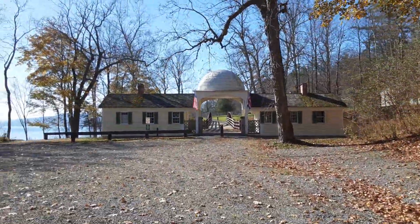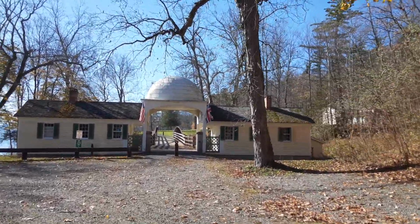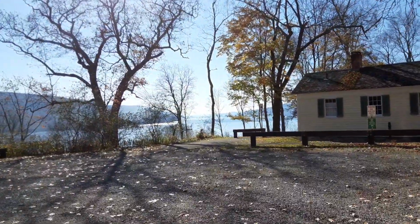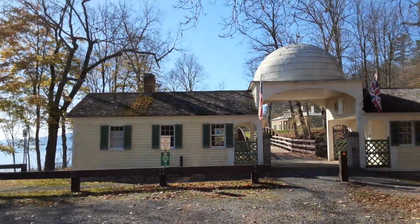But here we are, folks. This is Tin Top. That dome on top in the middle there is tin, hence the name. What is it again, folks? That's right, you got it, Tin Top. And there again, I can't resist. Glimmerglass Lake, beautiful, beautiful today.